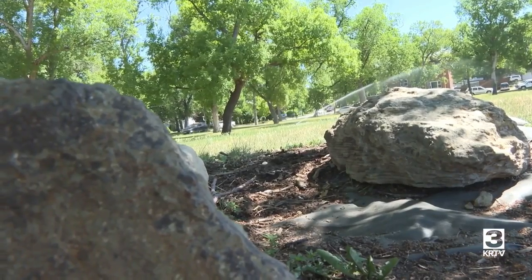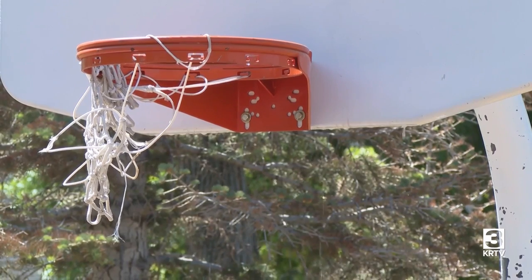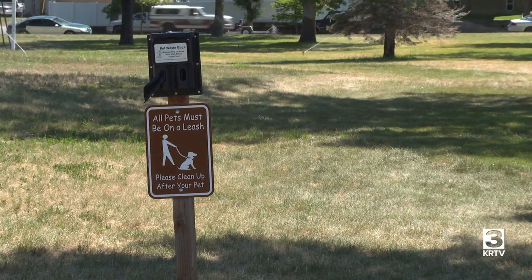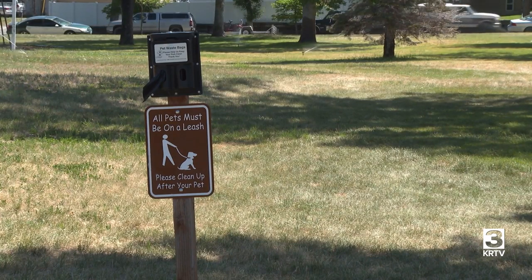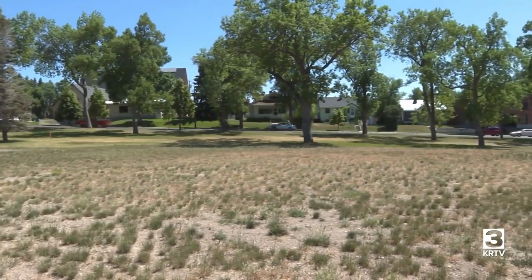And she believes the benefits much outweigh the costs. "The investment in our children and their physical education, them just being outside in nature and having a great time is 100% worth it." The ADA Playground project was officially approved at the July 1st City Commission meeting. Park and Recreation hopes to complete the project before the first snowfall of the year. In Great Falls, I'm Tommy Lynch, MTN News.